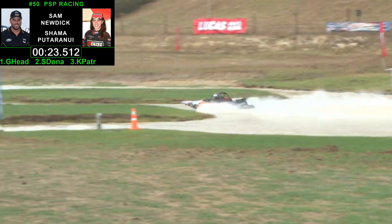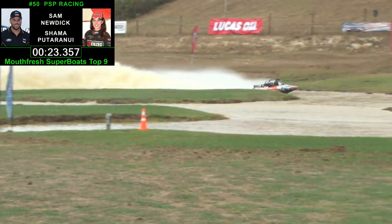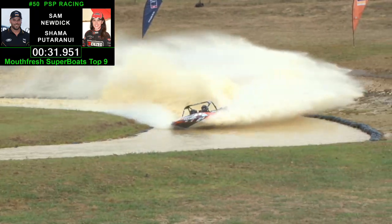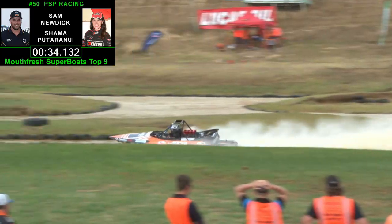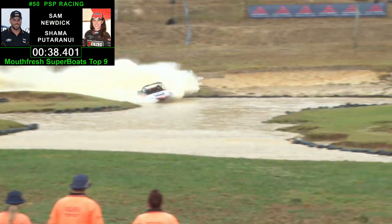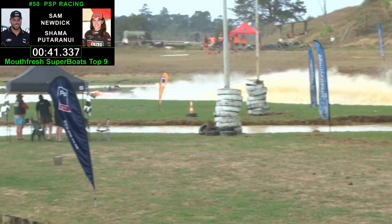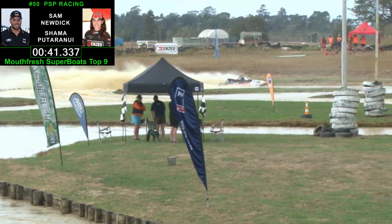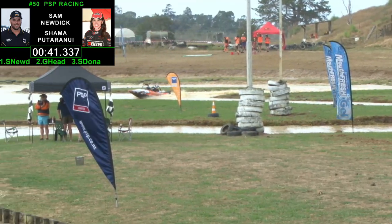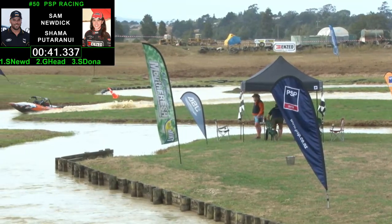Sharma Putranui, a world champion navigator, jumping in to this PSP boat. That split is quicker than Glenn Head by about 0.6, so Sam Newdick is on an absolute flyer at the moment, into the later stages, into the final mouth-fresh money quarter. Sam Newdick, 41.337, 1.5 seconds quicker than Glenn Head. Sam Newdick has come to play.